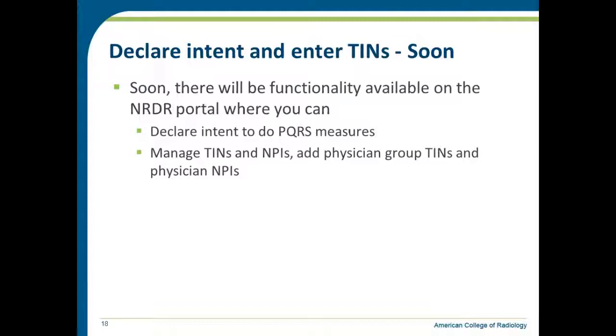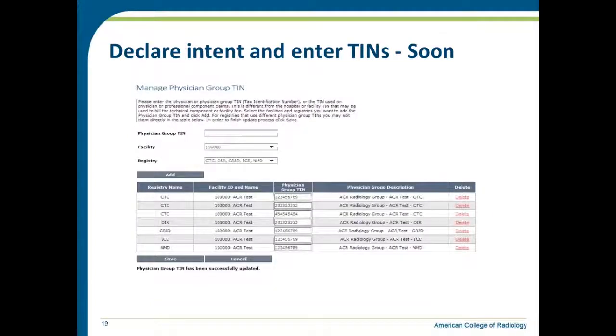Pretty soon, what you will be able to do is declare intent for doing PQRS measures and manage your TINs. This will be available as an interface off of your NRDR login. So for those of you who are already in NRDR, you probably recognize this font and the structure. This is what your manage facility pages look like. But in addition, you will also have this link to manage physician group TIN.